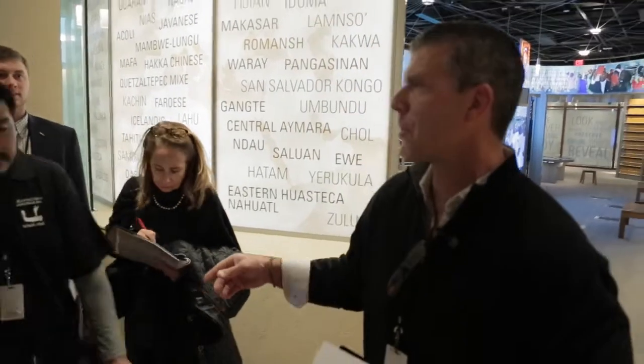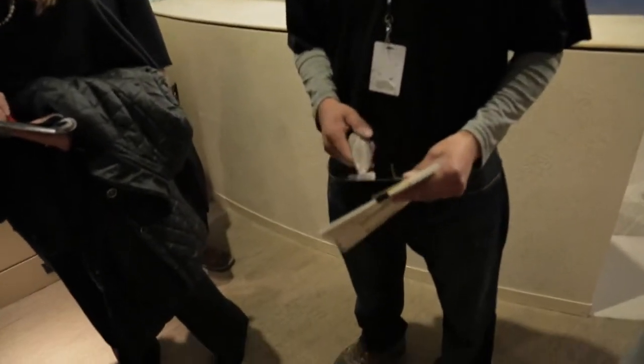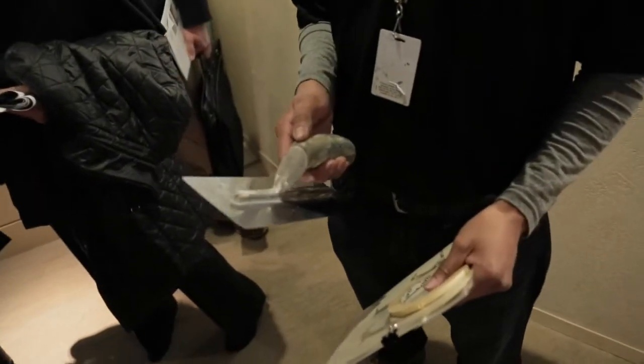plaster. Henry, come here. Let me introduce you to Henry. Henry runs our field. He's our head artisan as well, and he was on this site. And I actually had him bring some tools. One thing about the product, guys, it's all hand troweled. A lot of the techniques that we're using are old school techniques. Nothing modern really about it.